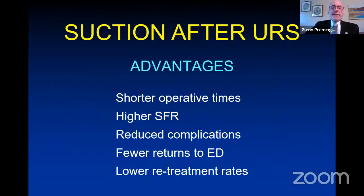So I would say that suction after ureteroscopy has definitive advantages with shorter operative times, higher stone-free rates, reduced complications, and potentially fewer returns to the ED and lower retreatment rates. Again, thanks to Dr. Savinas and Desai for allowing me to participate in this very interesting symposium.